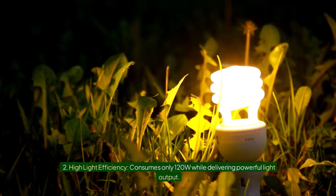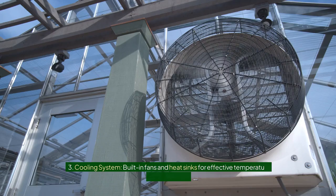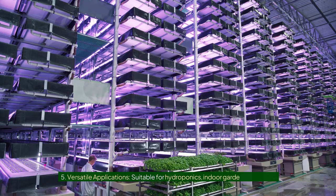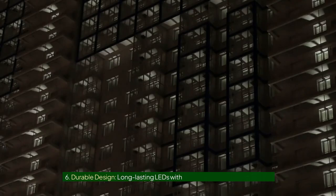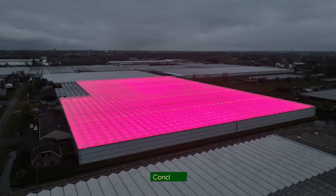High light efficiency, consumes only 120W while delivering powerful light output. Cooling system, built-in fans and heat sinks for effective temperature management. Adjustable light settings, customize light intensity based on plant needs. Versatile applications, suitable for hydroponics, indoor gardens, and more. Durable design, long-lasting LEDs with a lifespan of over 50,000 hours.